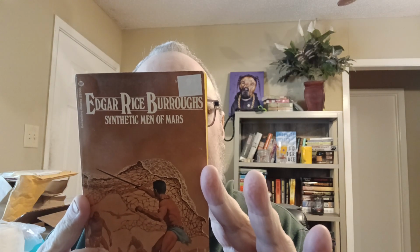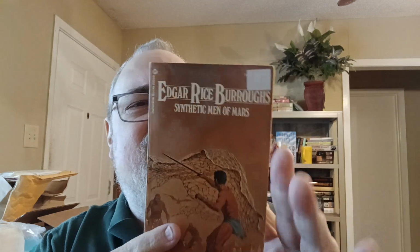And these are in no particular order. These are just as I drag them off the shelf here. This is Synthetic Men of Mars, which I guess is the ninth book out of 11 of these Martian books. And I bought this at Recycled Books and Records, which is in Denton, Texas, and I think it's the most wonderful used bookstore in the world.